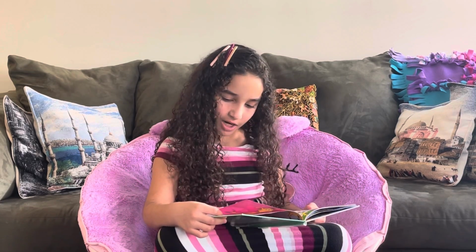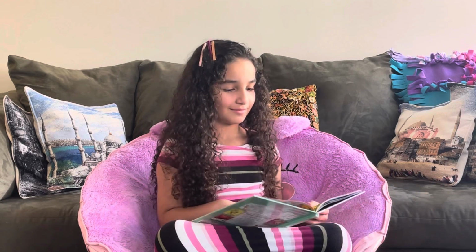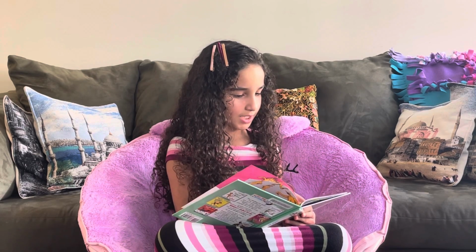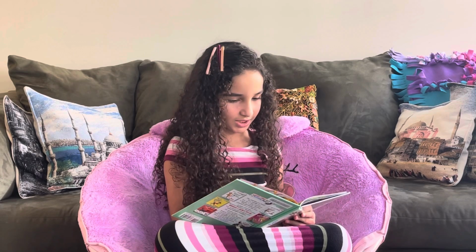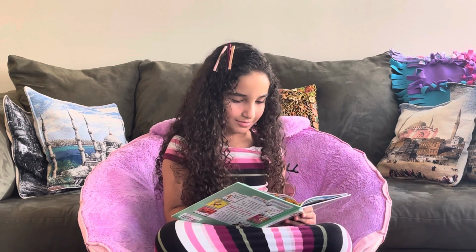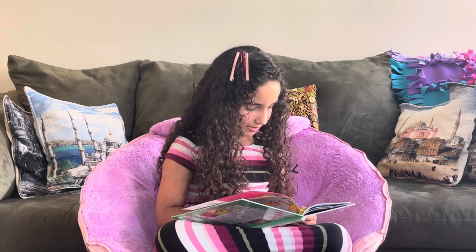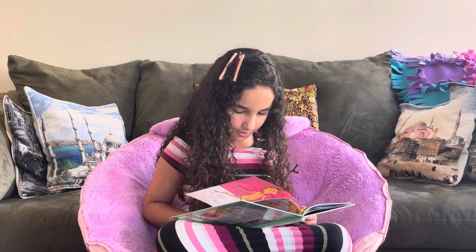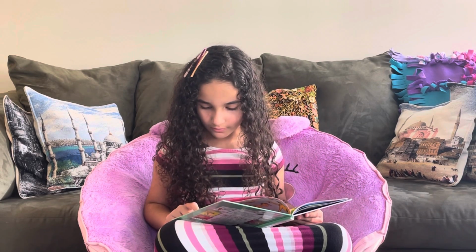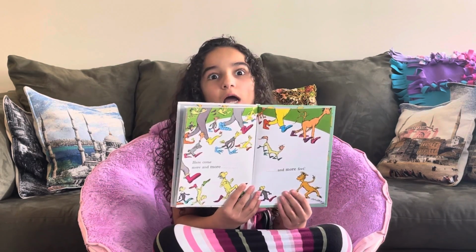Here come more and more and more feet. Okay, this time we can probably not count it. But let's try. 1, 2, 3, 4, 5, ... 46, 47, 48. There's 48 feet on this page. Oh my God. Way too many feet.